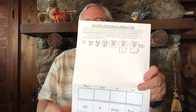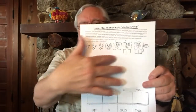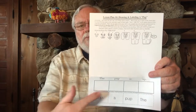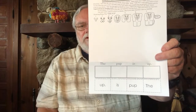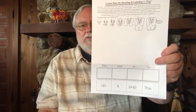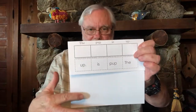So now I've modeled for you that each time a new drawing is introduced, there's a picture page that they can copy on their own after doing the drawing lesson with the teacher. And then there's a puzzle down here at the bottom. And the puzzle starts with just 4 words, the pup is up. So now they can cut out these, and if your children are struggling with this, you can take a paper cutter and cut this off, and then all they have to do is 3 snips and put the puzzle pieces there. Then they can take and fold that, now it appears on the back, and they can write it, and then they can illustrate it down here at the bottom.